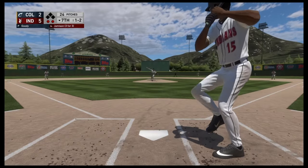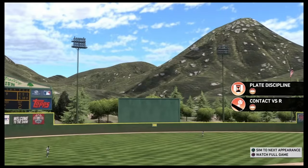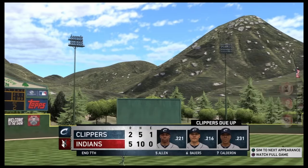The 1-2 is a swing and a miss. That's strike 3. Nothing doing here this half. 8th inning coming up. Indianapolis leads it 5-2.